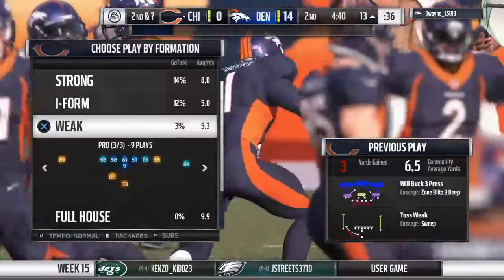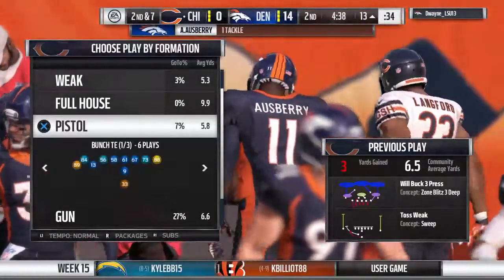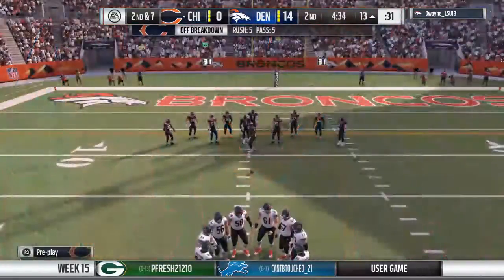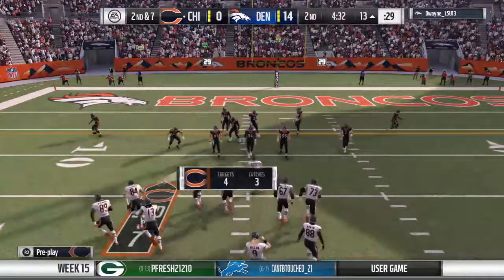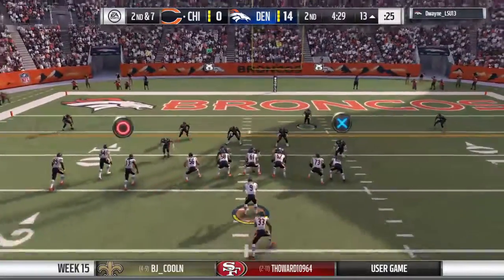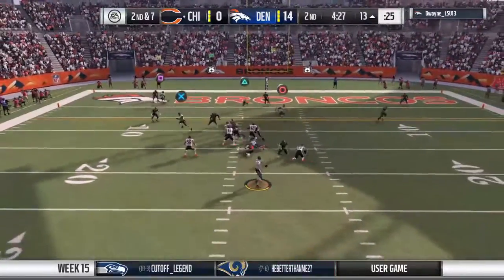A gain of 3, second down. I like the call. Inside the red zone, running the toss. Why? They want to get to the edges. They want to see if guys who don't normally make a lot of tackles are willing to actually do that. That usually means the guys in the cornerback position.